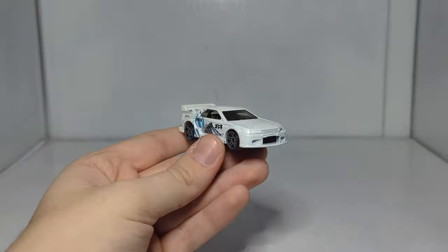And there you go, everybody. That is the halfway mark for the video. So that was vehicle number 5 right there. Now it is time we get into vehicle number 6. We are now going into the second half for the video.